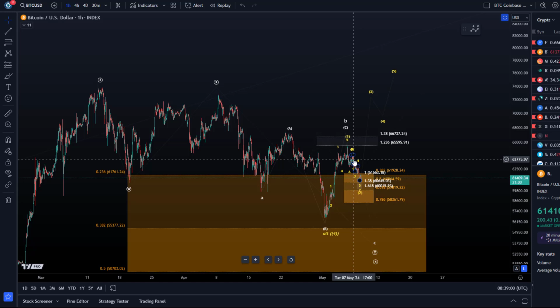In this ongoing decline that started in March, the market has only formed a series of lower lows and lower highs. We haven't yet formed a higher low. You could argue, okay, we took out this previous swing high here, so it's really just another higher low that's needed. We already have the higher high.